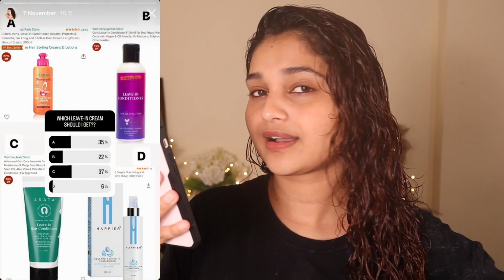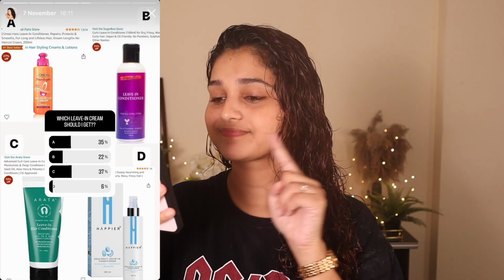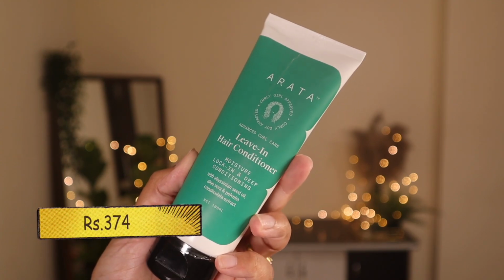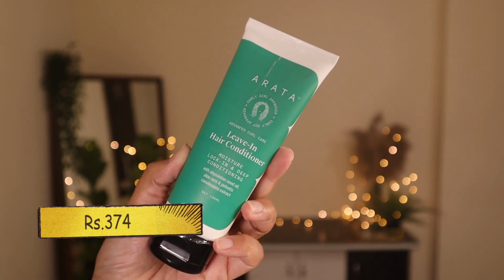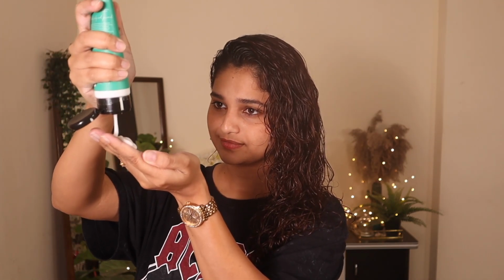Okay, for leave-in conditioner, you guys chose Arata leave-in hair conditioner. बहुत ही ज़्यादा close call था between this and L'Oreal Dream Lens. सिर्फ 2% का difference था. Again, Arata is a really great budget-friendly brand with CG-friendly products. The direction of how to use it, full list of ingredients and everything is mentioned at the back. It does not have any paraben, SLES, SLS and a bunch of other stuff. It is also cruelty-free and vegan.